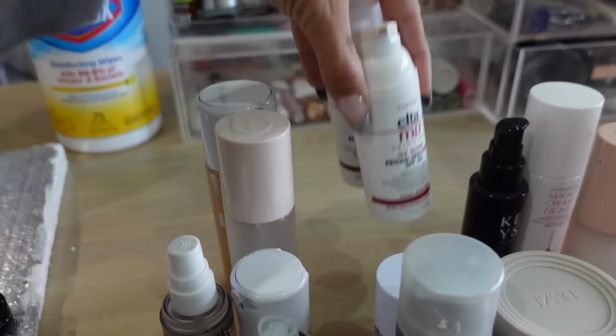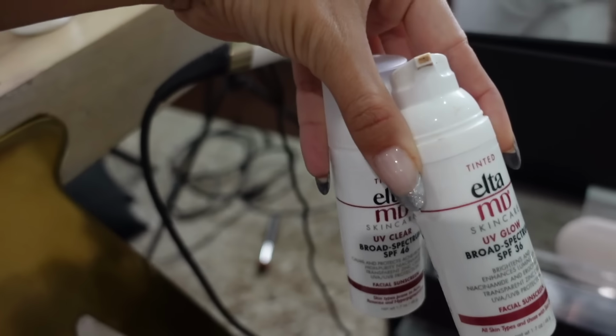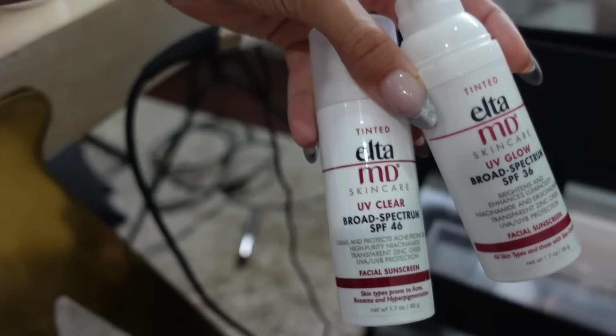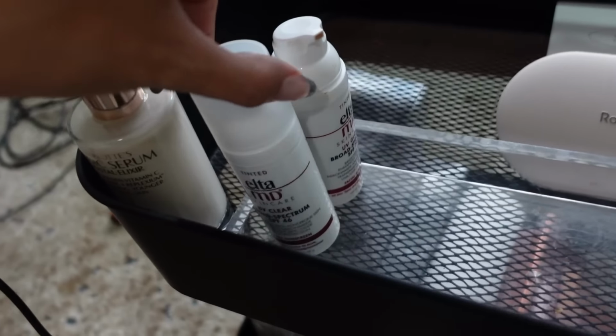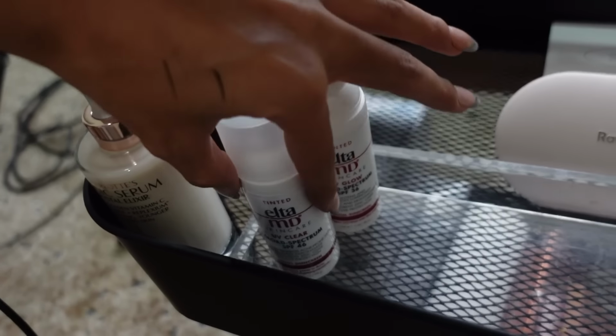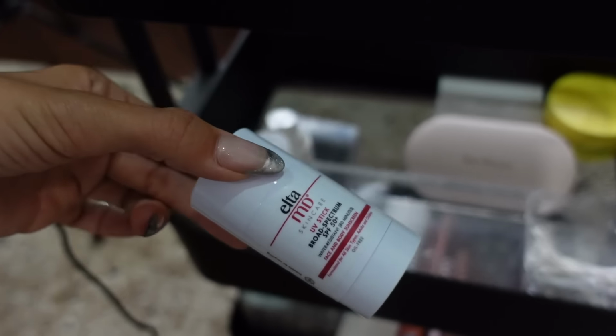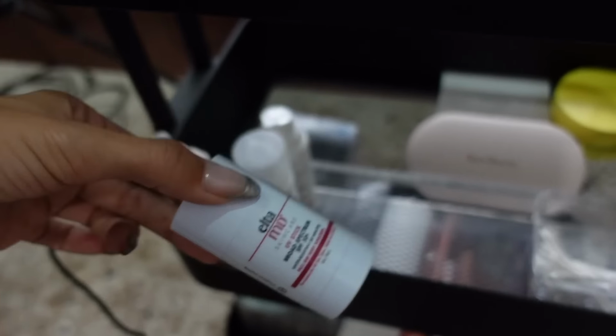This is my favorite product of all times. I have the tinted one, but I like the one without tint better, but I ended up accidentally buying the one with tint, so now I have two. I will still use them, so they're gonna go up front and center, baby, because these are my babies. I love them. They actually sent me the stick one, which I don't like as much because it's a little bit rubbery and rough on my skin, but I'm definitely gonna use it still.